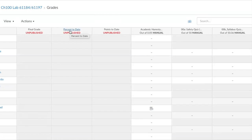If you got like a 91%, you've got an A, okay, at that point in time. If you got 78%, hey, you're only 2% away from a B. So you'll find that in this column in the grade book.